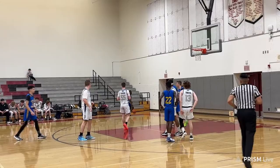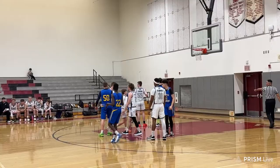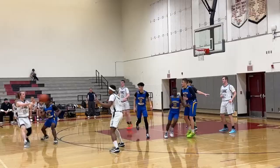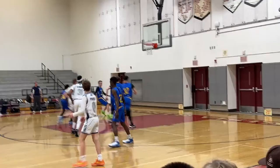50 on CHS was not having another 2 points easy from EVAC, swatted that pass away on the closeout. And now EVAC is setting up for their inbound pass. Passing it out to Doran. Doran now looking for Blakemore. Blakemore over to Teeters, who's open on the wing. Looking at driving against 50. Reverse layup, and that is swatted away from number 24.